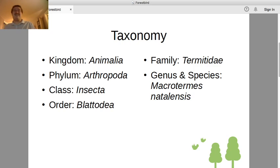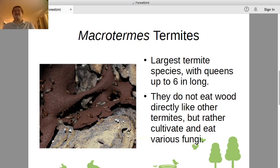You notice there's no common name given. That's not rare to see when you're dealing with the smaller creatures of the world. So bacteria pretty much only have scientific names. Some of the smaller plants and animals likewise. As a general rule, when we don't have a common name to assign, we refer to an animal type by its genus name. So in this case, our animal for the week are the Macrotermes termites.